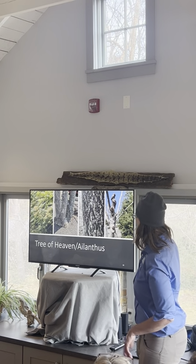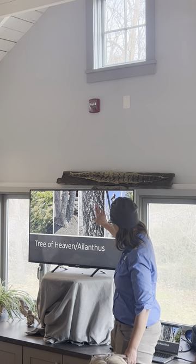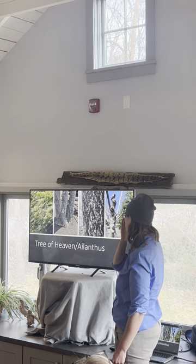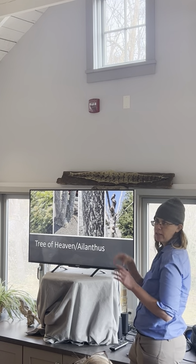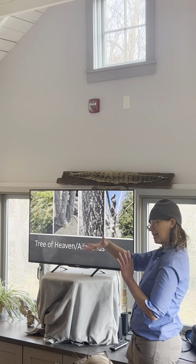For those of you who may not be familiar with Ailanthus, it is a pretty distinct tree. I usually call the bark a cantaloupe rind, which is what it looks like. I've heard that descriptor before, so that seems pretty accurate. It can get really flaky, almost like white oak bark. There's a really beautiful specimen down in Fredericksburg at the little park along the water, if any of you ever go down there, that has this nice flaky bark.